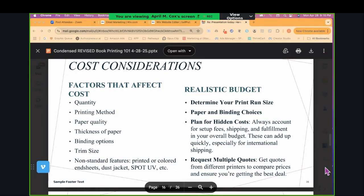If, say, you're printing in larger quantity, like 1,000, and you're shipping to a fulfillment center or a distribution center, an example would be Pathways, right? They have specific Ingram content instructions on how to label the boxes. So a lot of times printers have extra costs for doing all that.